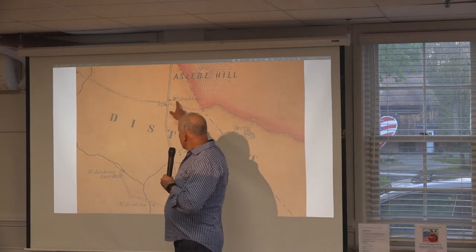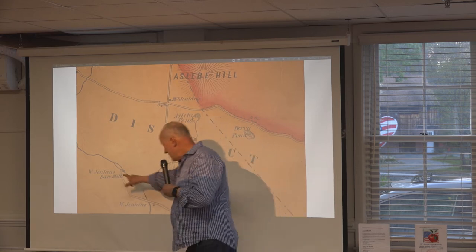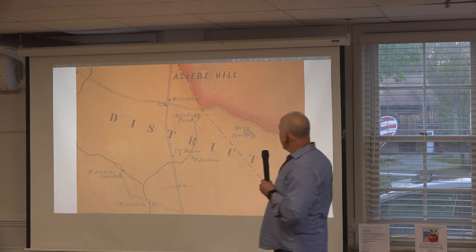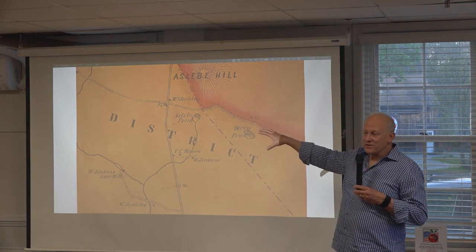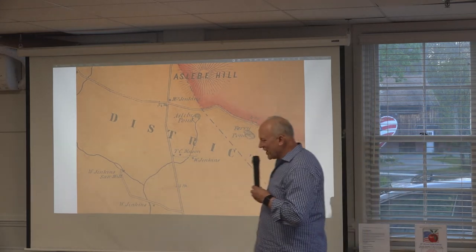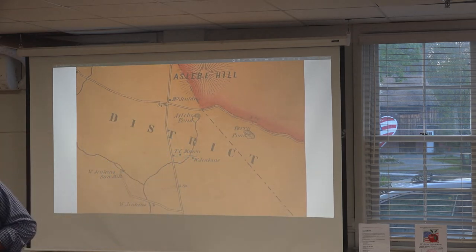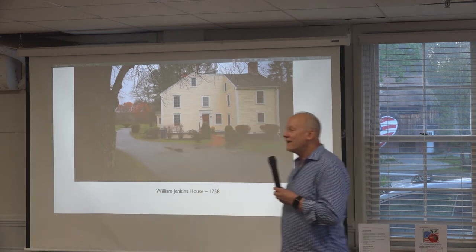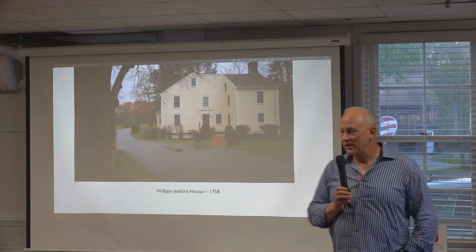Right here, it says Mrs. Jenkins, William W. Jenkins, W. Jenkins, Sawmill, W. Jenkins. So this is part of what became the Jenkins farm. And there's a lot of Jenkins stuff that I'll talk about. It came from Reading, too. Oh, is that right? North Reading. But it's Wilmington now, yeah. So today it's called the William Jenkins House.